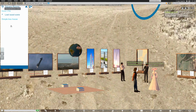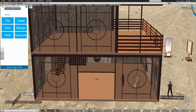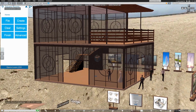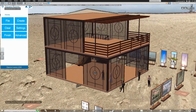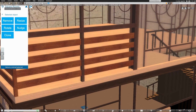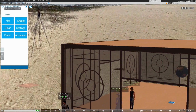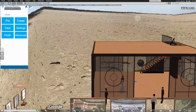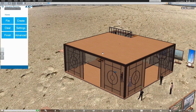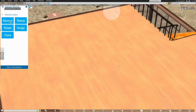I'm loading the simple box house. Well, I didn't want to spend too much time on it, but you can see that all these. Let me delete this part, right? So I'm deleting those, like the top roof, and you can see that this base here is not exactly a cube, of course, but you can see that.